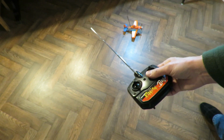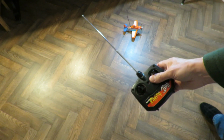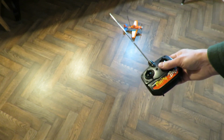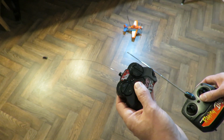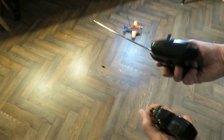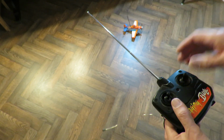Clearly it's not a perfect match by any means, but it does at least show me that it does what I expected. Reverse it turns, forwards it goes forwards. But I need to use two completely different transmitters to get it working.